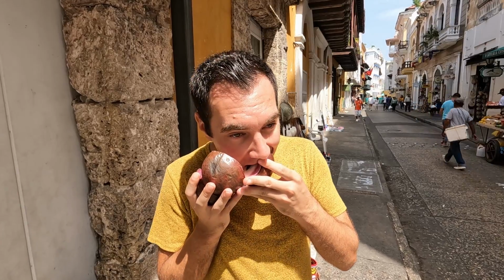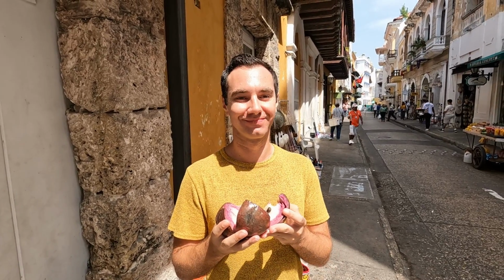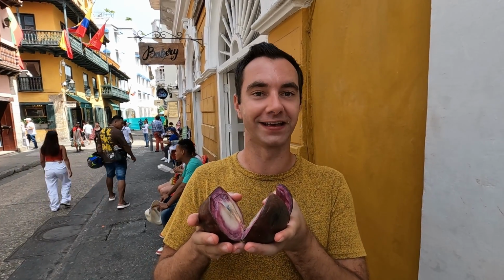We both really enjoyed the caimito. It was nice and refreshing. We wish they grew these in Canada. It's like a really juicy kind of plum. It's very good. I quite like this.